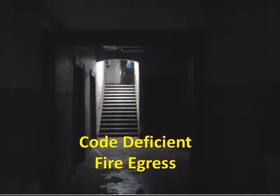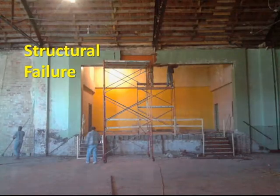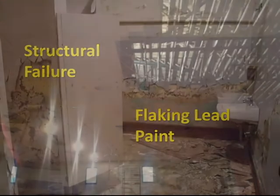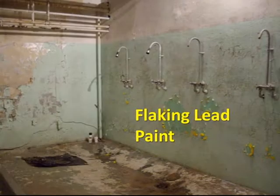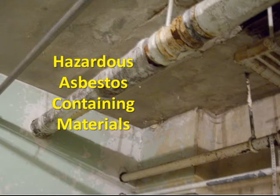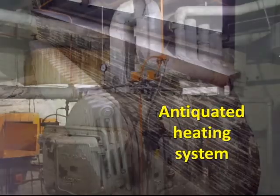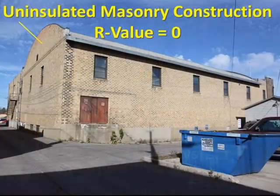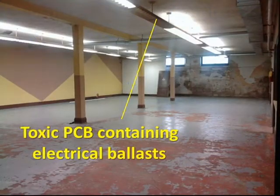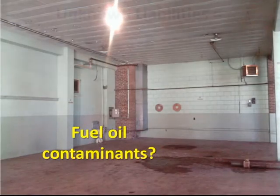The facility itself presents several serious code deficiencies, and the presence of toxic materials made the redevelopment of the Armory almost an impossibility for quite some time. The lead paint, asbestos, pipe wrap, uninsulated condition of the building, the PCB light ballasts, and other toxic contaminants like fuel oil and heavy metals.